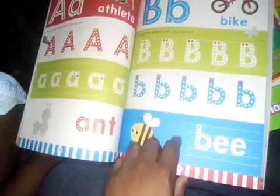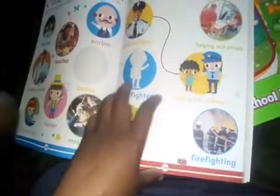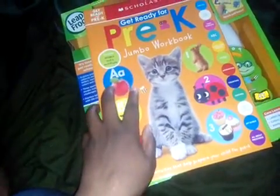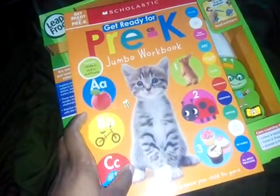Now, with the big preschool book, they actually have pages you can tear out. These you can tear out too, but I don't think I would want to. It has a lot of stuff in here. So, this is what is in here. Alright. So, that is the Pre-K Jumbo Workbook that we'll be using. This is the one with the cat on it. The one with the dog on it has a couple more advanced things in it.